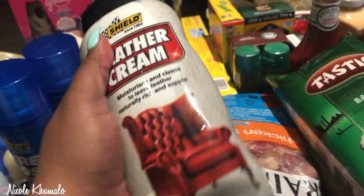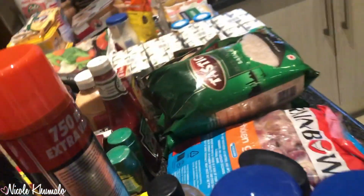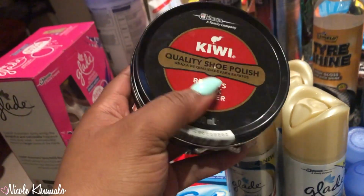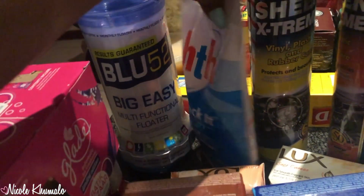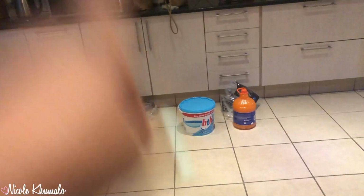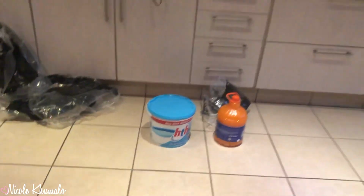And then we have this leather cream. We've never tried this, but my mom wanted to check it out, so we got that. We have shoe polish over here. We haven't bought this in a while, but it recently ran out, so we got that. And then we got, I can hear the baby. And then we got this Blue 52 float. And then we got a Shocket from HTH. We also have the granules over there and Oros, just in case I forget those.